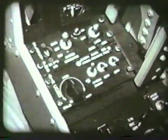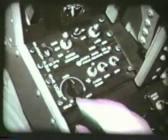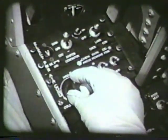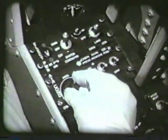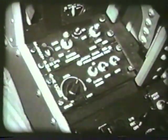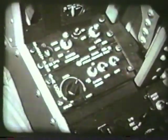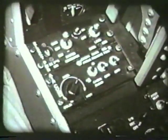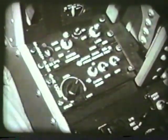A temperature control on the air conditioning panel makes it possible to automatically control inlet temperature into the cabin and full pressure suit. The controller knob can be turned to select any desired temperature. The setting of the controller knob regulates the operation of the temperature control bypass valve to automatically provide the cabin temperature that is selected.